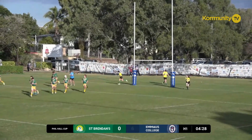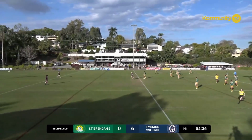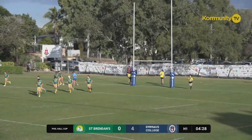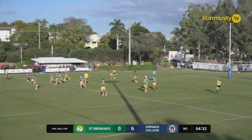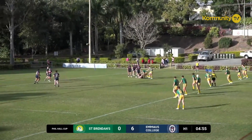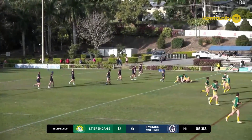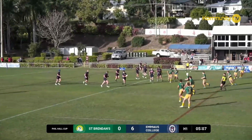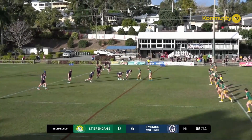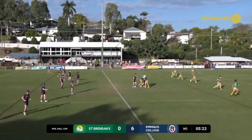Conversion's a beauty, so 6 points to 0. Emmaus lead St Brendan's. And what a conversion that was. So the restart. Emmaus again running into the brick wall there. We just saw a conversion attempt. That was an absolute beauty. So 6 points to nil, Emmaus leading. Towards the 40 already here. What a start it's been for them. From Rockhampton, Emmaus. St Brendan's from Yeppoon, just down the road.